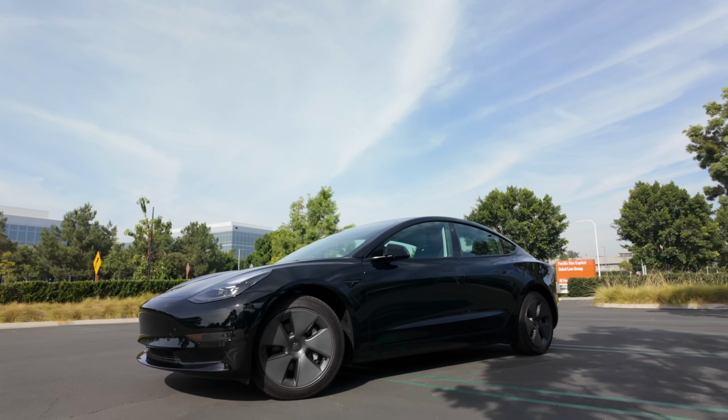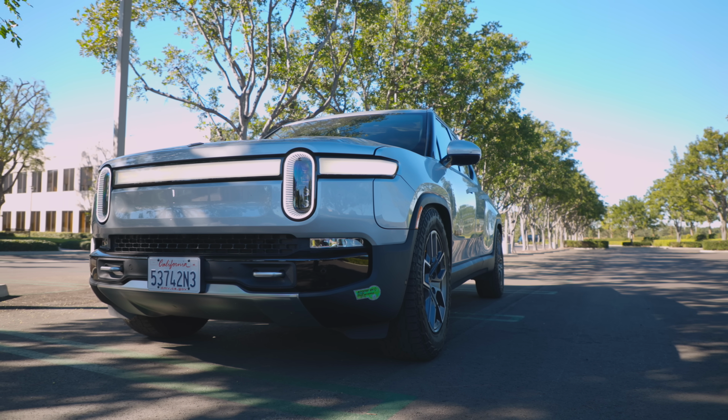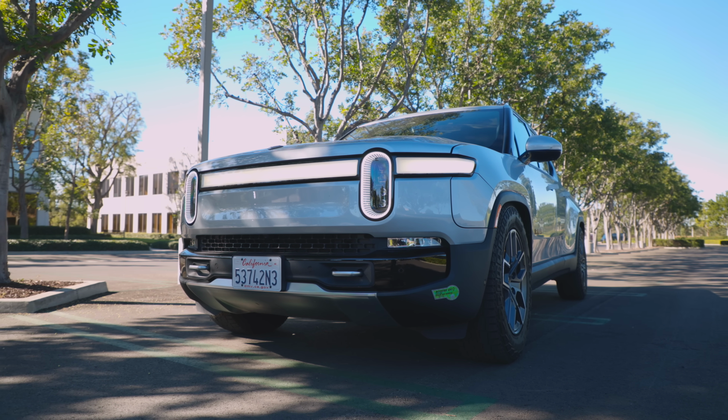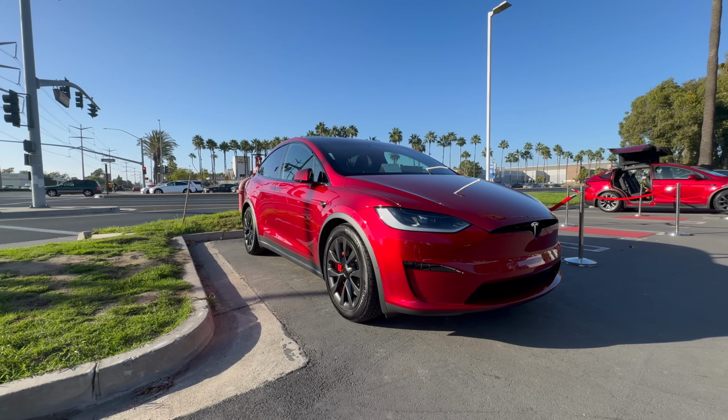And also, let's not beat around the bush. These cars are more expensive. And I think that you are going to get a little bit more with that premium price, and they're going to be more expensive than the 3 or the Y. Though, again, with that being said, Tesla still has their own higher end lineup, Model S and Model X, that would be nice to see some extra colors.